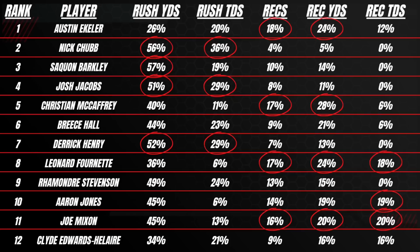Maybe you can trade Saquon Barkley for a Kenneth Walker, and maybe you get a Mike Williams with it, obviously when he would come back from injury would be able to be better, or a Kenneth Walker and a Michael Pittman Jr.